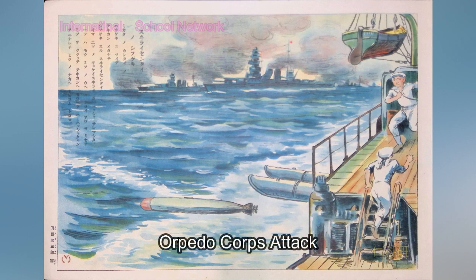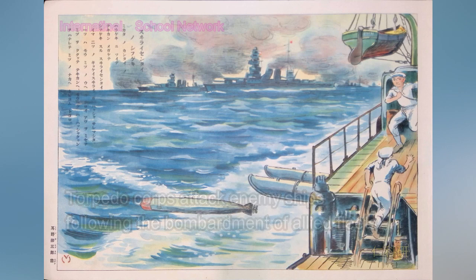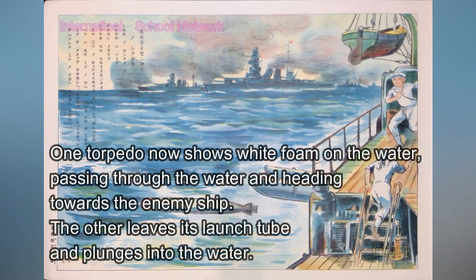Torpedo Corps attack. Torpedo Corps attack enemy ships following the bombardment of Allied fleets. Two fish-shaped torpedoes have just been fired. One torpedo now shows white foam on the water, passing through the water and heading towards the enemy ship. The other leaves its launch tube and plunges into the water.